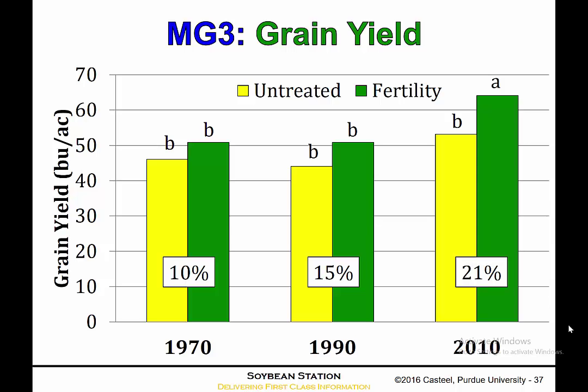I'm not saying go crazy with the numbers, but I'm saying at least know what your numbers are. All right? From the fertility standpoint on the soil to the tissue sampling and understanding that.